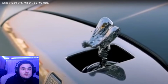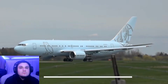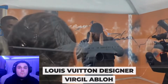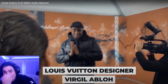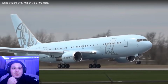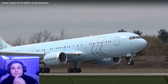Drake's a fan of luxury transport, but he's not always speeding around in sports cars. Instead, his favorite mode of transportation is his $185 million custom private plane. The Boeing 767-300F was recently given a makeover by Louis Vuitton designer Virgil Abloh, and now rocks a blue exterior with painted clouds. The engine says Air Drake. You got the Owl OVO. The Praying Hands. I don't know what this says, but oh man, bro.